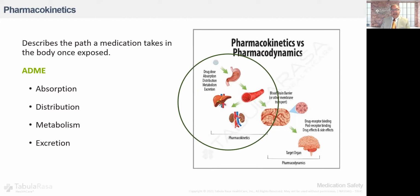The third is metabolism. Metabolism is a process of which a drug is converted from its original chemical structure into other forms to facilitate elimination from the body. The CYP450 enzymes, located mainly in the liver and intestines, metabolize a majority of the drugs. CYP450 metabolism is reduced with aging.